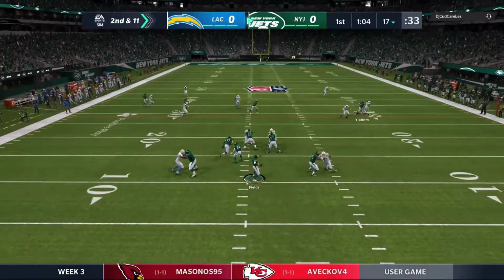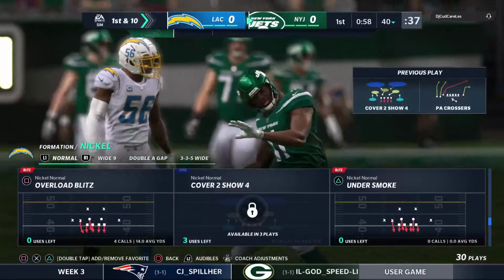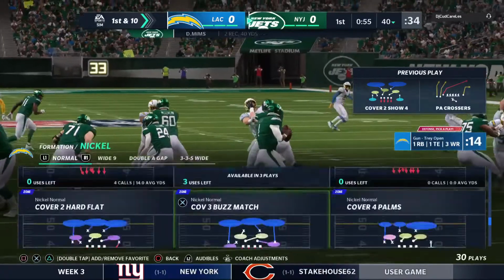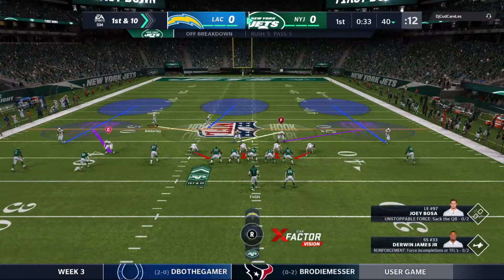Play action. They'll throw. He's got this one completed to Mims. And he'll be corralled well upfield right around the 40-yard line. Last play they got stuffed at the line. Different story here, over 20 yards. A couple of first downs have them to the 40 now on 1st and 10.